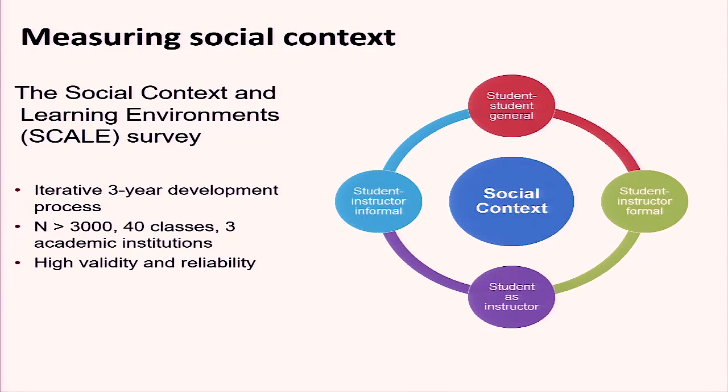With instructors, we ask questions about the more formal aspects of students' relations with you, things about fairness and about grading, whether the instructor wants me to succeed in this class. On the informal side, we ask questions about whether you're acquainted with the instructor. Do you know something about him or her? Have you talked with them informally outside of class? Questions like that. Then there are 2 aspects to the student-student relations as well.